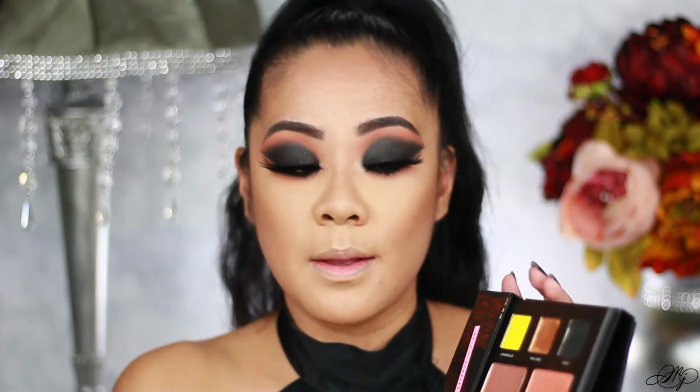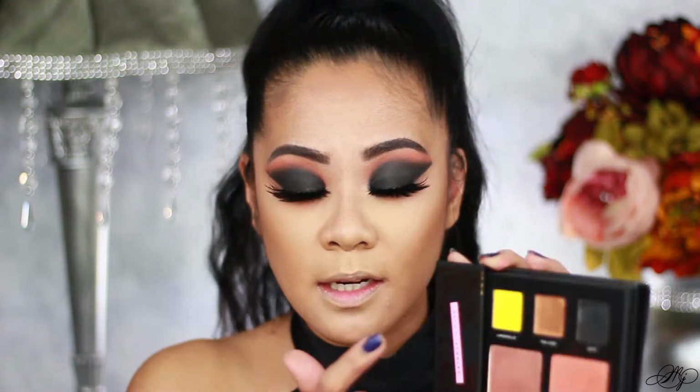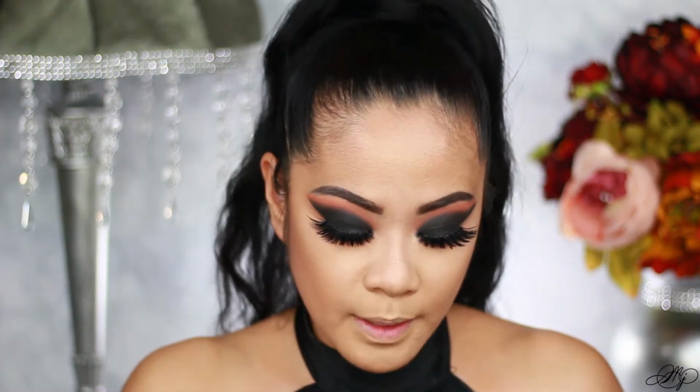I don't think with eyes like this, I mean, you can barely see the lashes, but the Goddess lashes are so freaking huge and glamorous. I think it just adds that much to the look. I'm going to take this vibrant yellow right here, and we're going to put that on our inner tear duct. I think you guys saw that coming for sure.